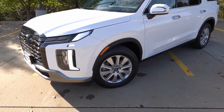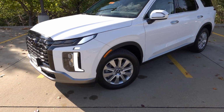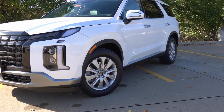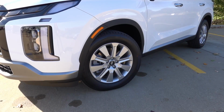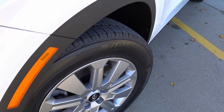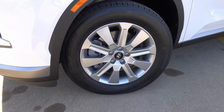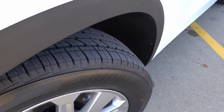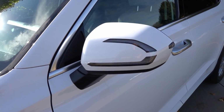Speaking of the side of the vehicle, this one has the standard black plastic trim around the wheel arches and the lower door panels that wraps into the rear bumper as well. If you do want that paint match, you do have to go for the calligraphy because that is the only trim that will match the body color with that accented trim. Coming to the wheels, these are going to be the standard SE and SEL silver painted alloy wheel. They're going to be 18-inch in size, wrapped in 245/60 18-inch Bridgestone Dueler HP Sport AS all-season tires, so a fairly high-quality all-season.